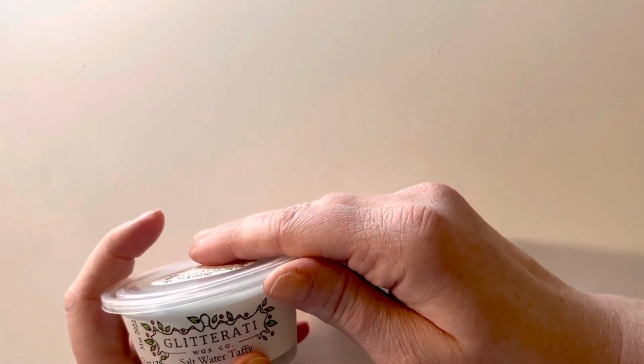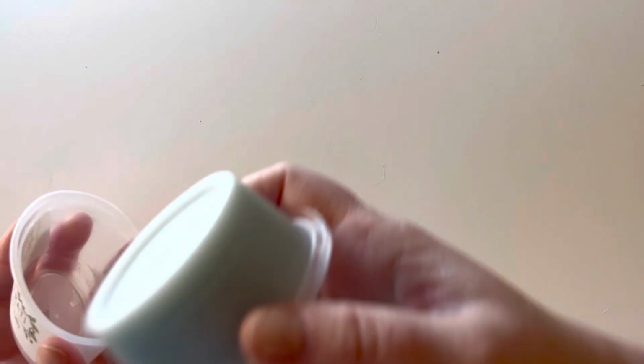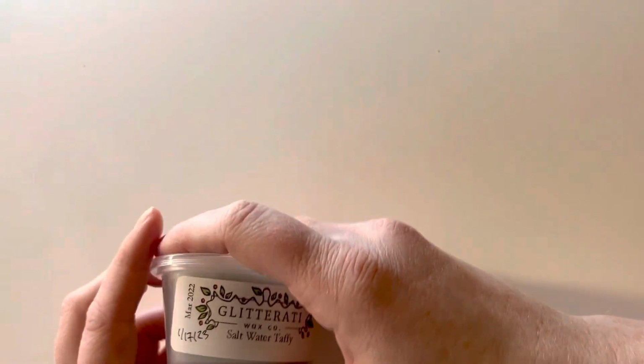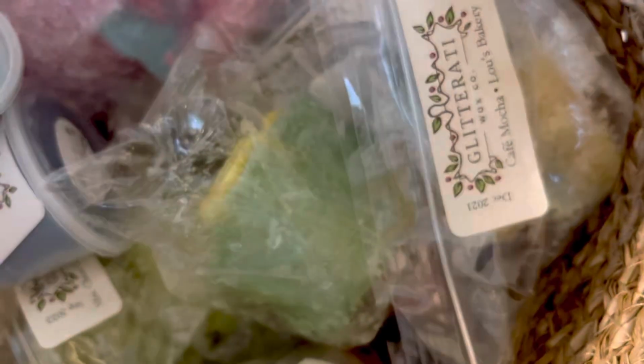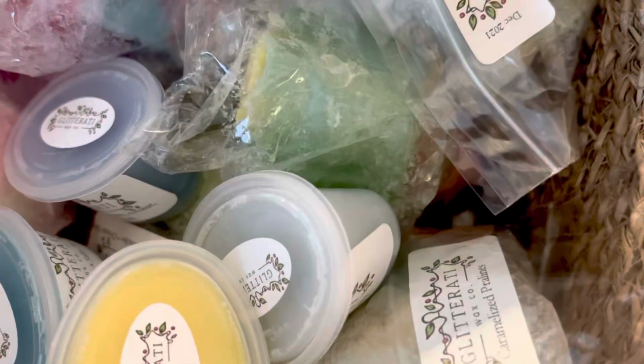And then we have saltwater taffy. This is another one I have to get more of. This is a 10 out of 10. Oh my gosh, it's so good. Like, how is it that good? I wouldn't think that saltwater taffy would be phenomenal. It is. So that is my Glitterati melting basket.